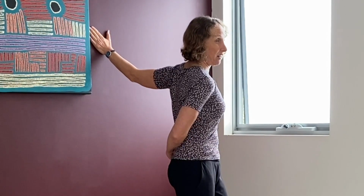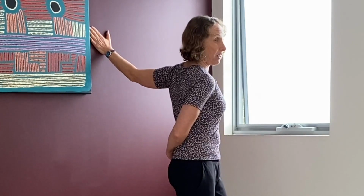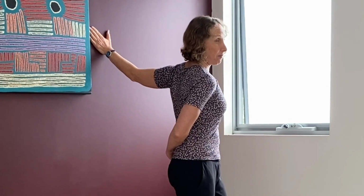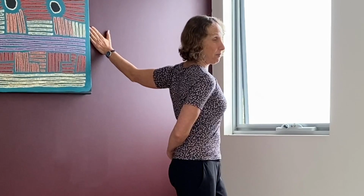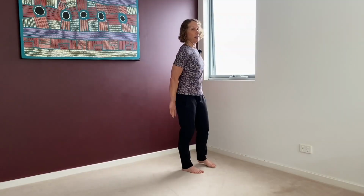Relaxing into this one. One more breath in and out. Great. Feeling your shoulders, a little roll one way, a little roll the other way. Feeling your chest open. We'll do a few more exercises on the floor, which will make you feel even better again. Coming down to all fours.